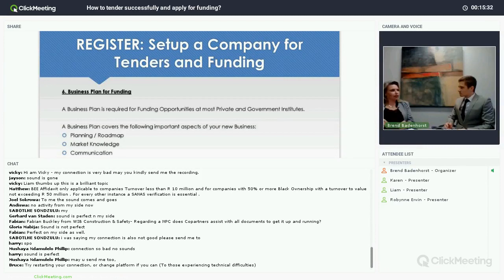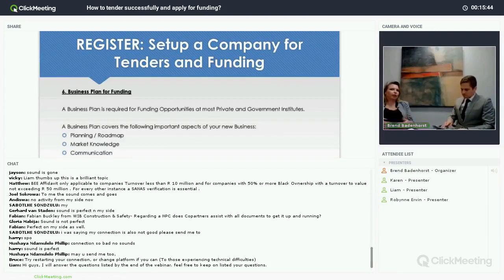Then specifically in terms of market knowledge, also seeing who your competitors are out there, and what you need to know in terms of the requirements. Do you need special licenses, all those types of things? So that will also be indicated in your business plan. And especially if you do go for tenders and funding, they want to see that you've done your homework. They want to see that you've actually invested a bit of time to make this as successful as possible.